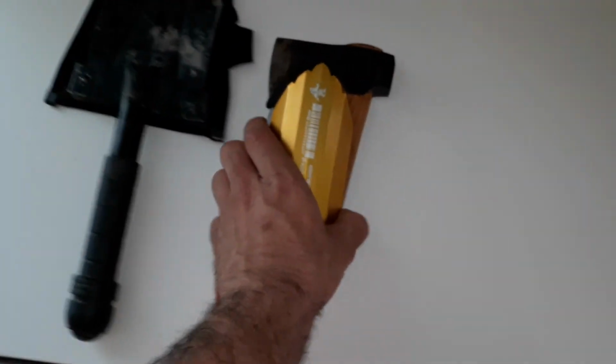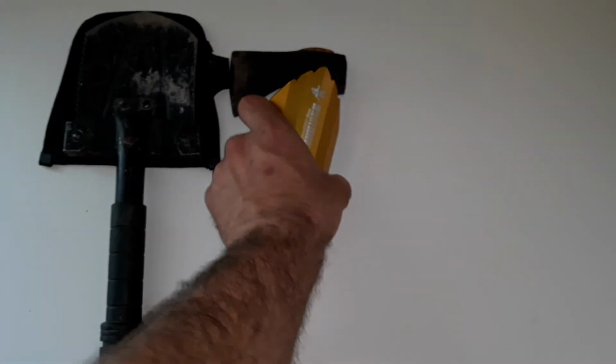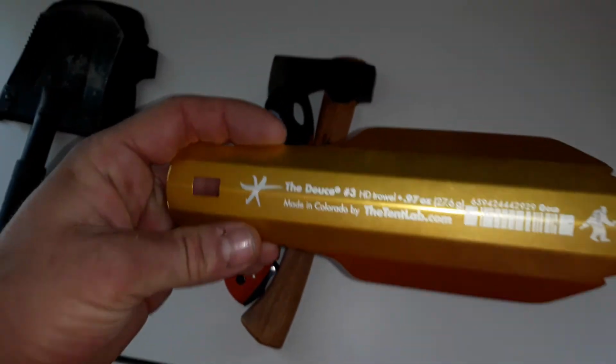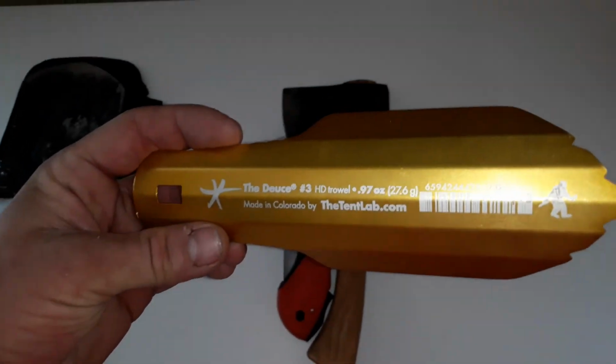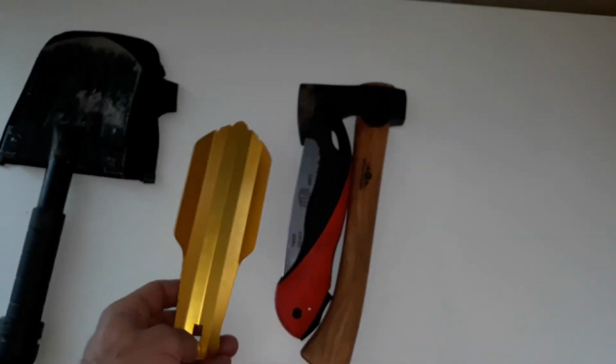And you can tell with these three things, they're the same size as this shovel, and they're actually lighter. These three things combined are lighter than this shovel. But anyways, that's the smallest. If you ever wanted to know what the smallest, lightest camping shovel in the world is, this is it right here. I mean, I guess you could take a spoon into the woods, but that would be miserable.